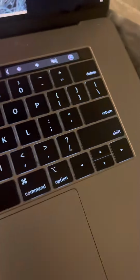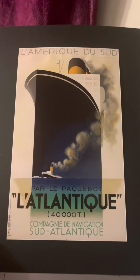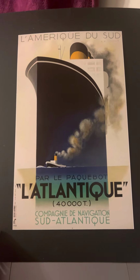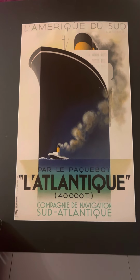Then this is my favorite piece that I'm going to show you tonight. I found this. This is a vintage poster that I found in Seattle. And it is a poster for a ship. Well, it was meant to advertise for people to get on the ship. I think this is the best example of Swiss design that I could find, honestly.